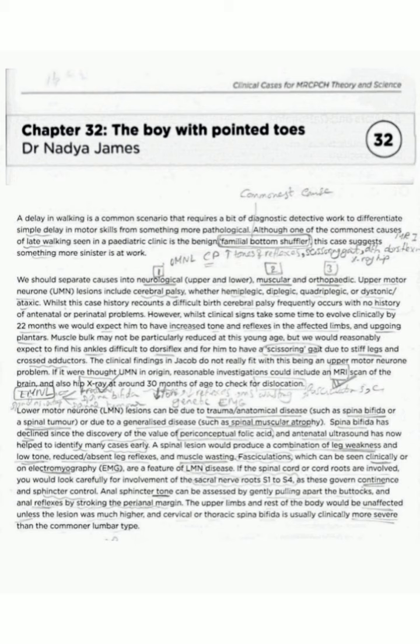Upper motor neuron lesions include cerebral palsy, whether hemiplegic, diplegic, quadriplegic or dystonic ataxic. While the case history may include a difficult birth, cerebral palsy frequently occurs with no history of antenatal or perinatal problems. However, whilst clinical signs take some time to evolve, by 22 months we would expect him to have increased tone and reflexes in the affected limbs and upgoing plantars.